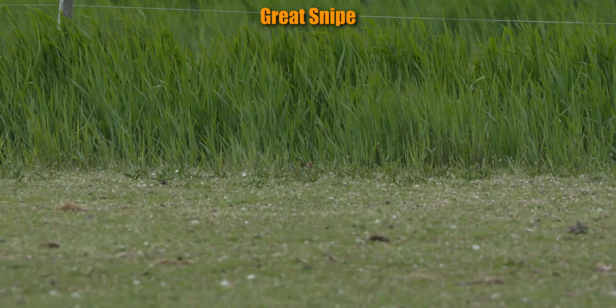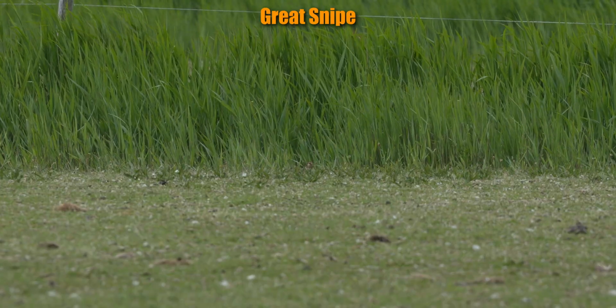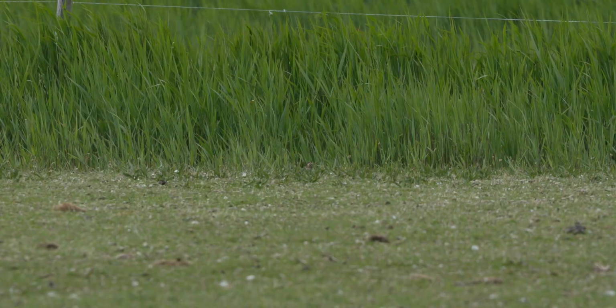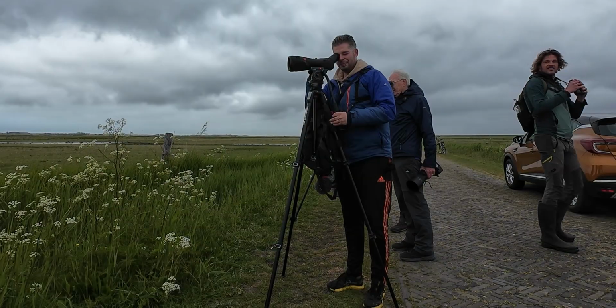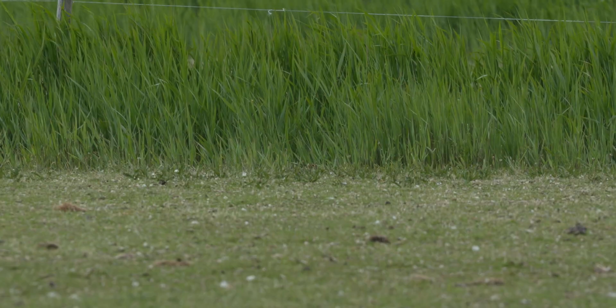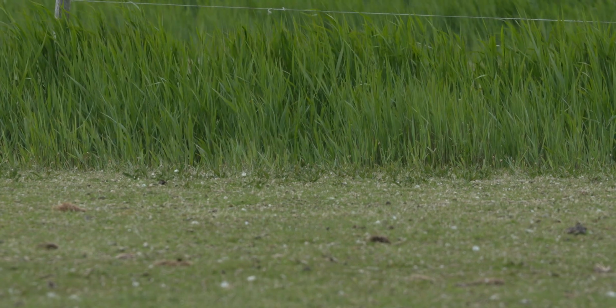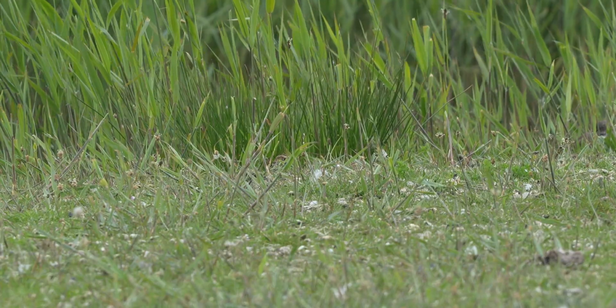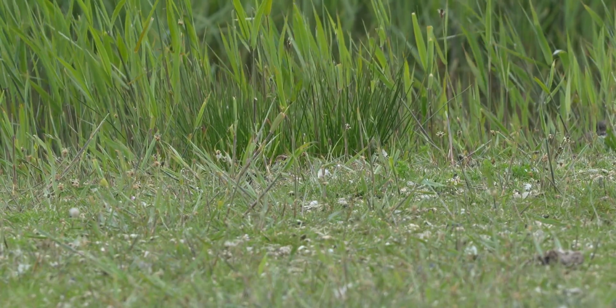It took less than 10 minutes before I spotted a small head poking just above the grass. That had to be it. I called out to Willem and the other birder to check through the scope. The head pattern looked promising. A narrow dark stripe from the eye to the bill, the so-called lore, fit perfectly for great snipe. Still, we couldn't quite rule out common snipe just yet.